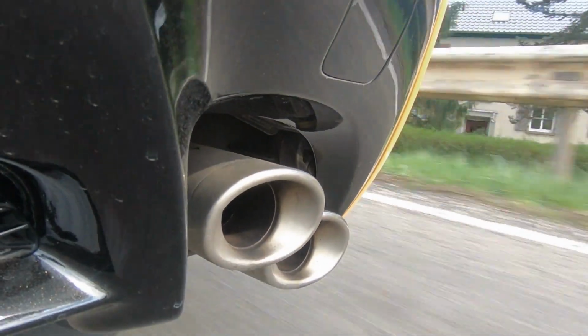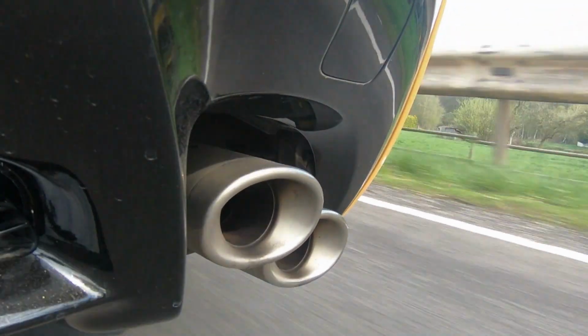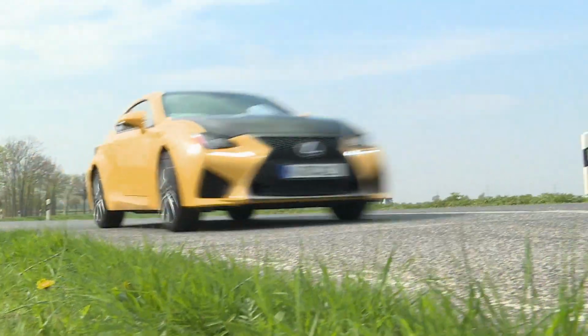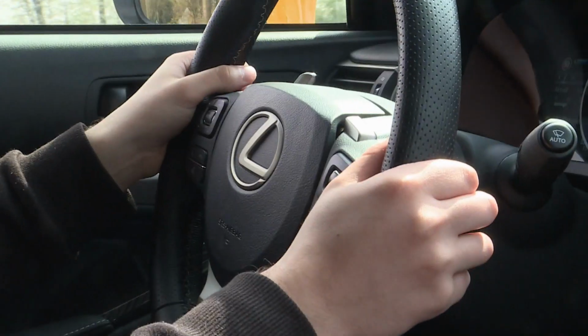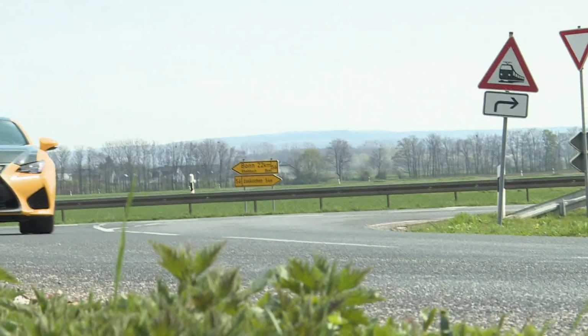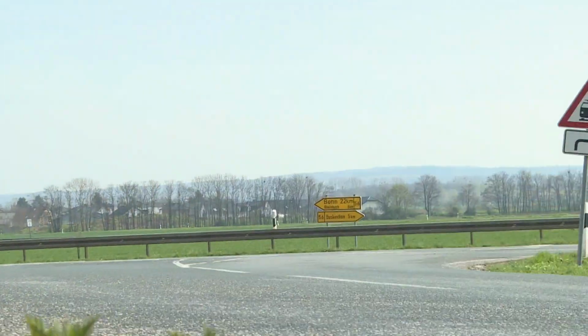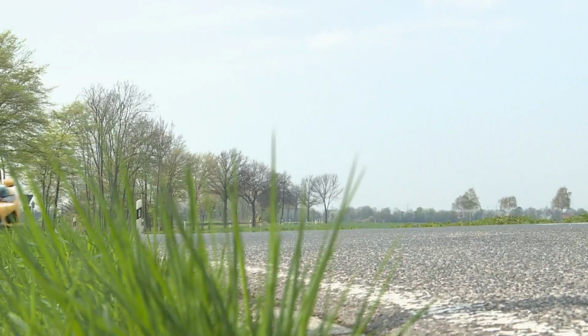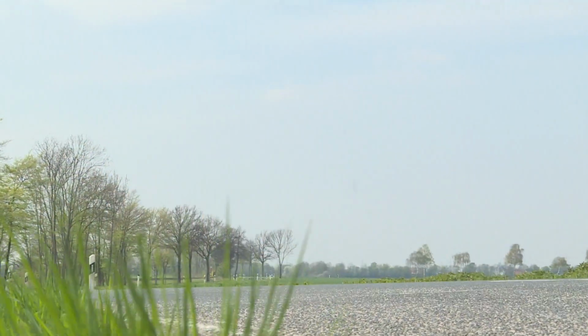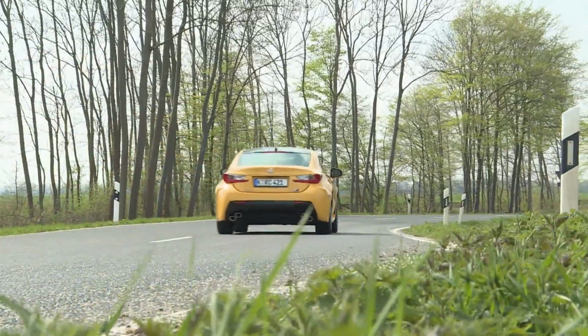The 5-liter V8 naturally aspirated engine hurls the RC F from 0 to 100 kilometers an hour in 4.5 seconds. Top speed is 270. Lexus rates fuel consumption at 10.8 liters per 100 kilometers. In Germany, the RC F starts at 78,400 euros, but the Carbon edition costs about 12,000 euros extra.